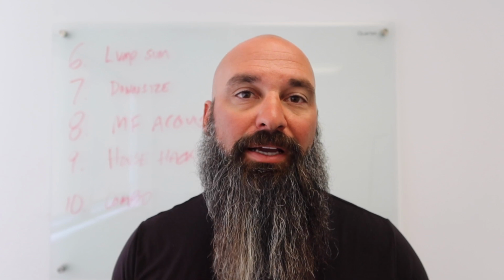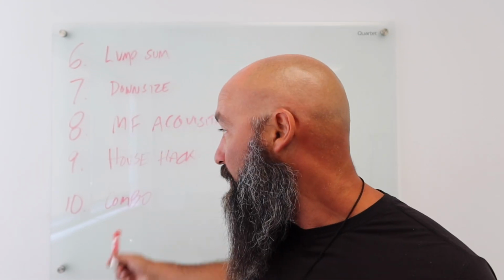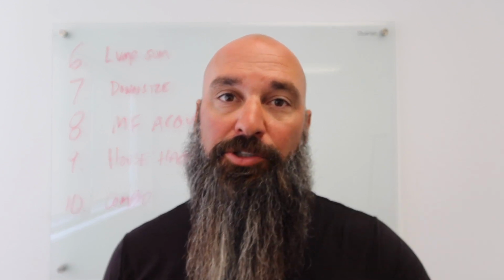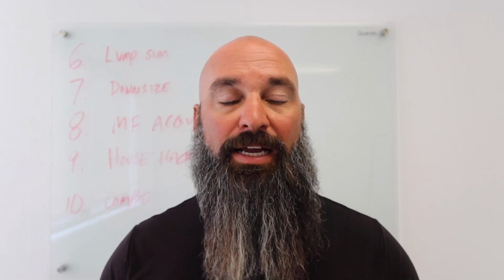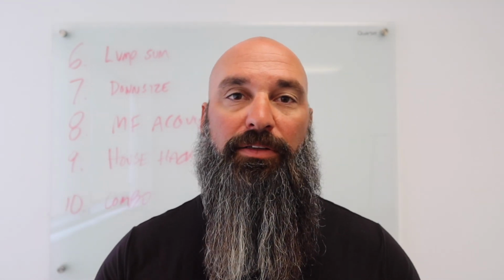And lastly would be a combination of any of these factors. So you could do maybe house hacking and add an additional payment per year. So any kind of variable combination that you guys can come up with to eliminate your mortgage would be the ideal situation. I have another video on all the benefits associated with being free and clear on where you live.